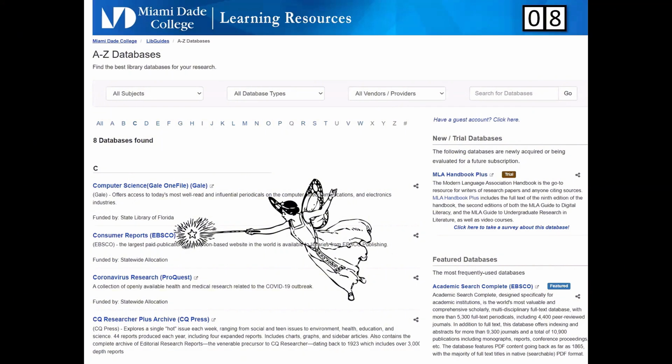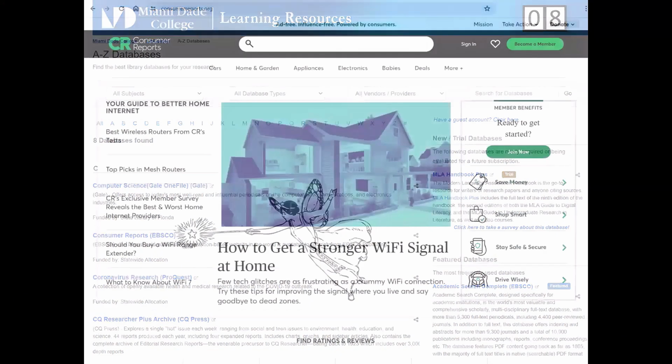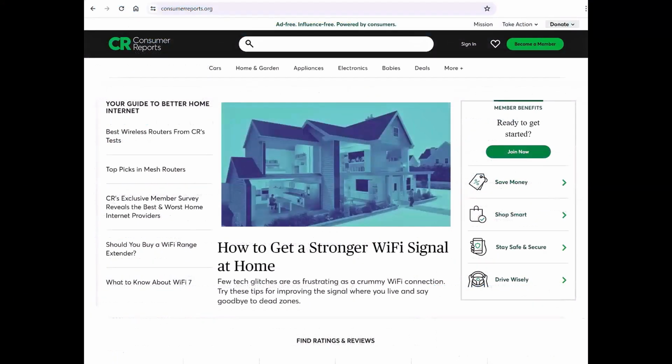But remember before where it said ready to get started, join now? Well, if you go in through the magic link in our database list, now it's going to say, welcome back, library user, and you're in. I had to use this just last week. I had to buy a washer and dryer, which is something you don't do every day. And boy, did this come in handy.